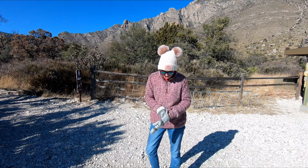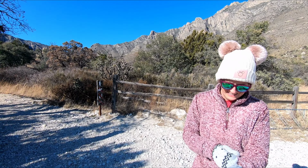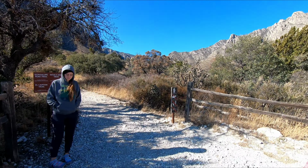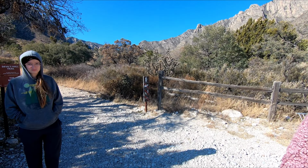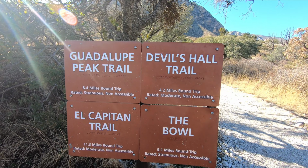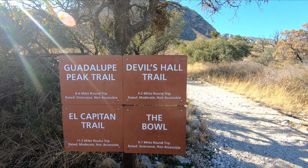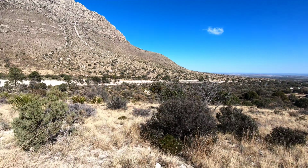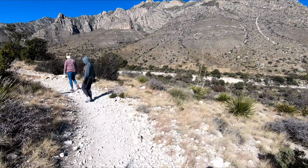Even though we are in the south and this is a deserty type, cactus-y sort of environment, we are all suited up. It's nice and sunny and the air temperature is not too bad, but the wind is going to both ruin my audio and be a challenge for us. These are our options and we choose Devil's Hall. Yep. Has a cool little scramble. It should be fun. There's the parking lot as we leave.